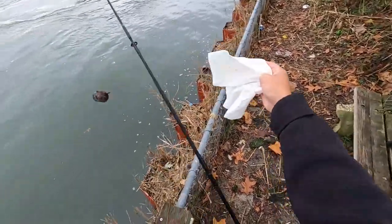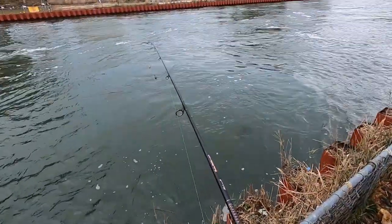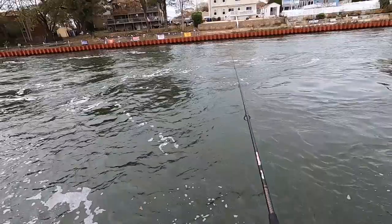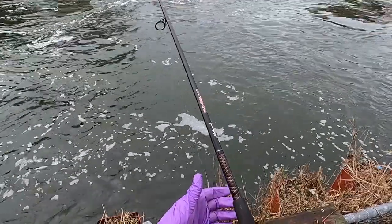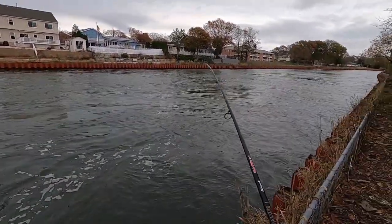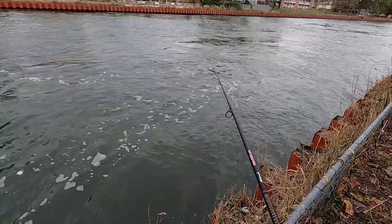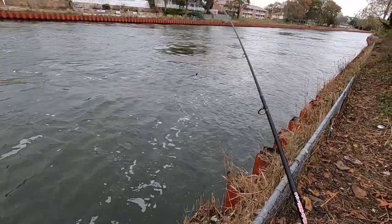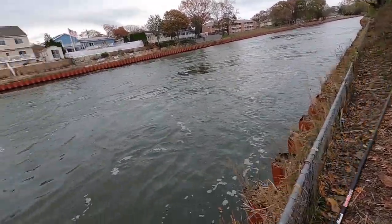Tiny little guy. Okay, let's get this round going. Got a little sea bass. See, little bass. Goodbye. Good for you, sea bass. Good for you.